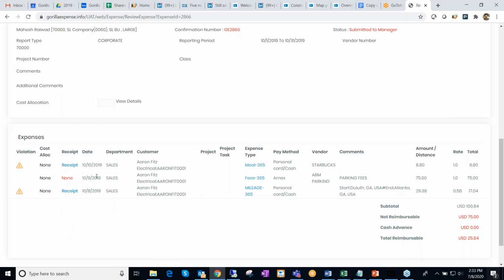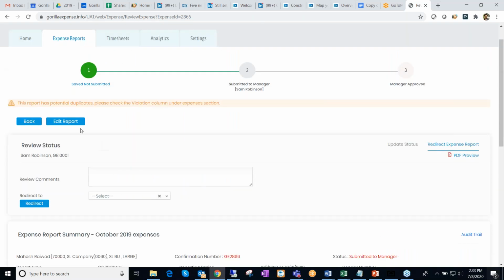Second transaction, remember that was a bank transaction. We didn't attach any receipt, and that's where it shows there is no receipt attached. So now the manager knows there are a few edits he needs to do before approving this expense report. And he can do all of those edits by clicking on the edit report feature.